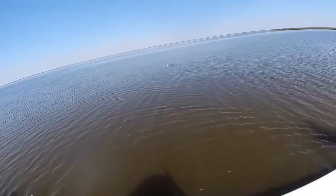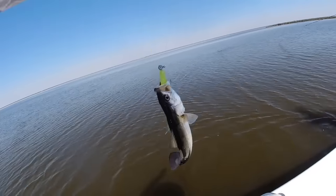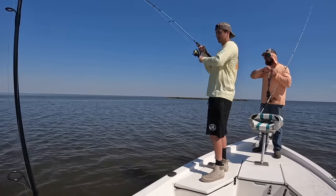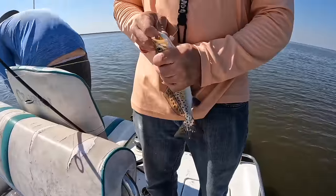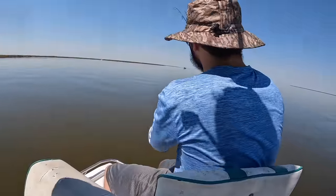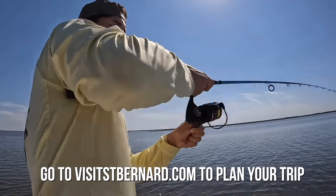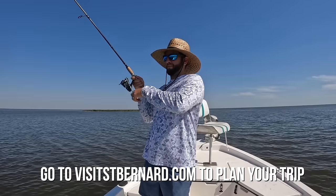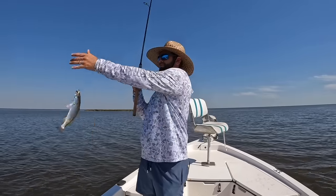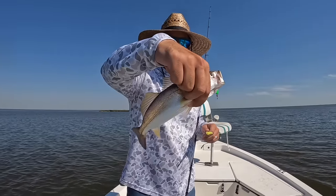Sparkle beetle, son. Oh, sparkle beetle and whiteys. I love that. It is happening, folks. Oh, he's doing a head shake for us. That's so good. Whites are getting bigger, dude. Little white guy.